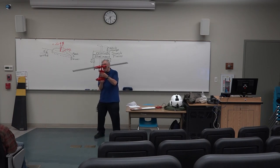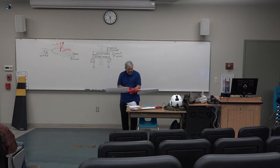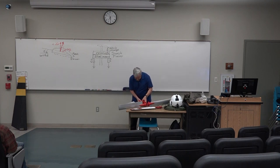So here, on this one, I've got a stationary swash plate. This is a little bit different. And then I've got a rotating one on top of it, but you can see the pitch change links right there. See them? They're going up to the blades, so they change the angle of attack of the tail rotor blades.